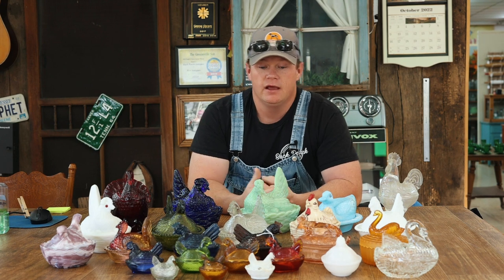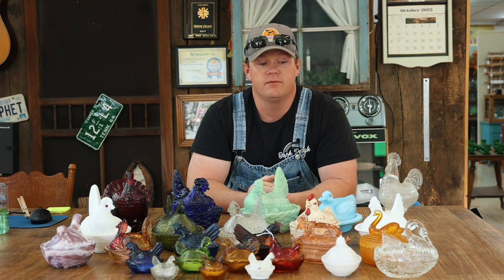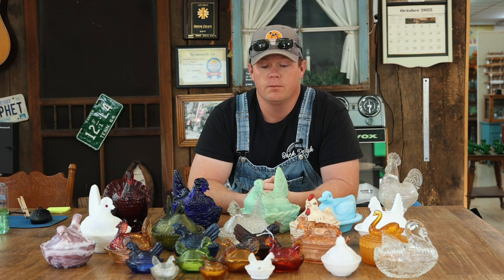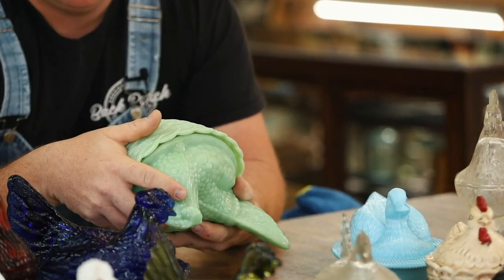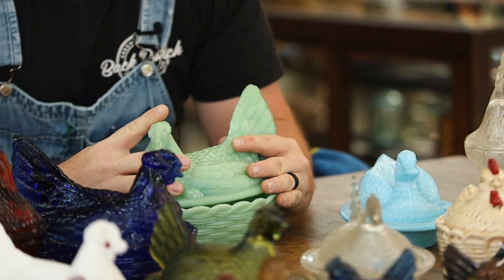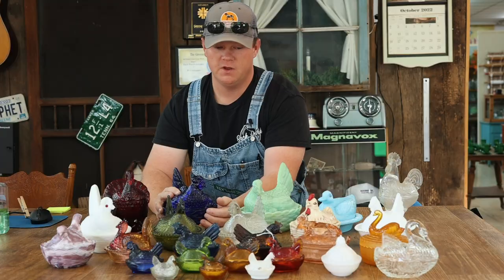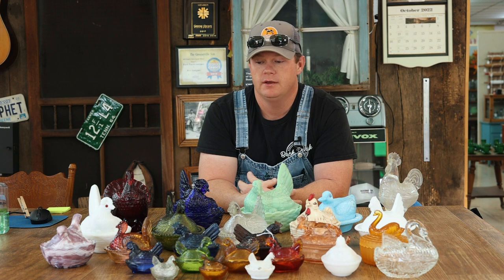Concerning brands a little bit, again, Westmoreland is kind of the famous old one. Also, a familiar brand is Fenton, and lots of hens on nest, more recently, specifically, were made by Fenton. Like this jadeite piece, it's not marked, but I believe it to be Fenton. But we do have some marked Fenton pieces. Maybe this blue one, cobalt blue. Not marked, but nonetheless, we have some marked pieces. This is just a portion of what we have to choose from.